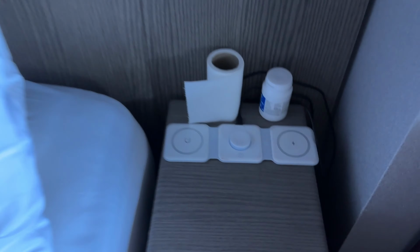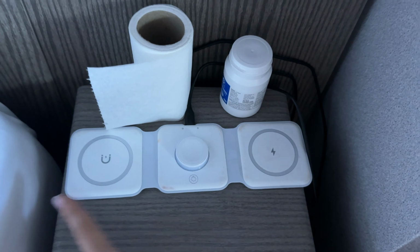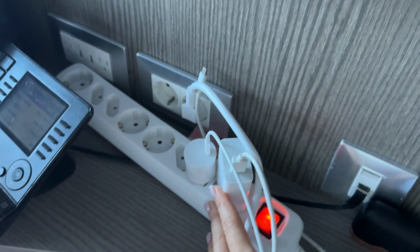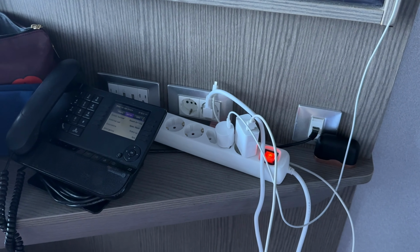Another trick I always like to do is get one of those wireless chargers for multiple things at once. That makes your life easier because most of the time you have one port on each side. Or you can also do like my husband does. We always take with us a connector because the amount of plugs in rooms can be tricky sometimes.